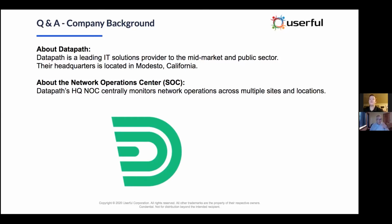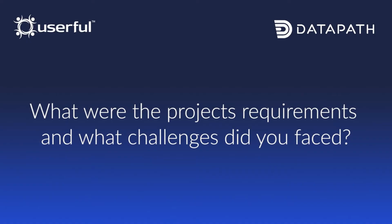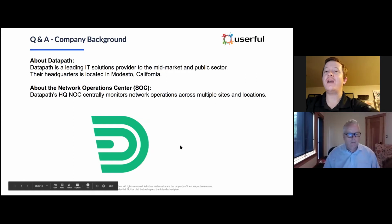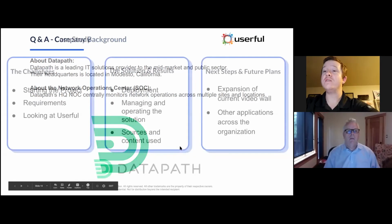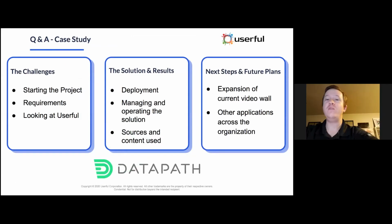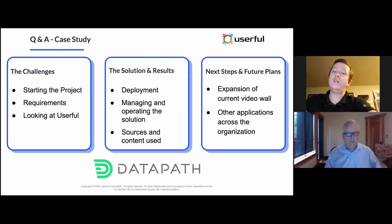Datapath is a managed service provider in Central California. We've got 3 locations, primarily education clients, schools. Kind of outgrew where we live. So all those concerns combined mean that we needed to get a new office, and one of the central parts of that office was having a really nice video wall to share all of our information with. The largest need there was having those dashboards presented to all of our techs easily and effectively.